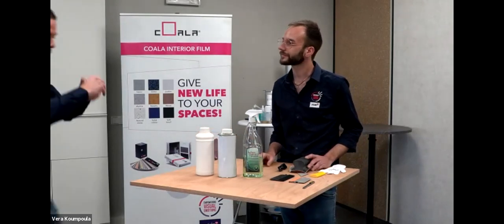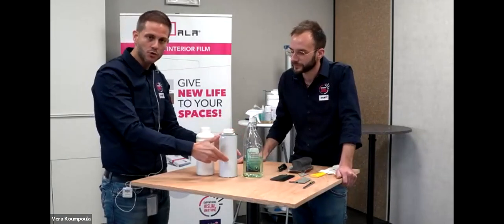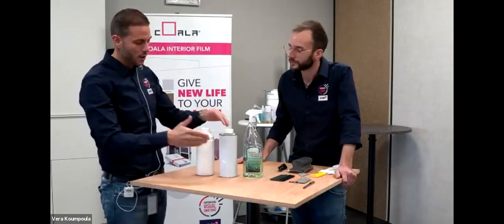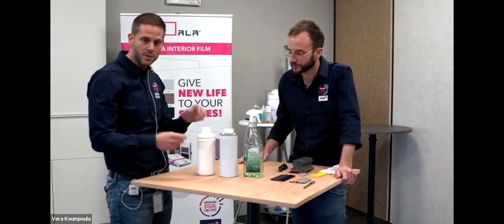I think I jumped straight into the screen. So those two primers are available. This format is also available in a smaller version, and you have the brush inside so that it's easy for you to install. But I think Andrea is right. The hard one is for hard surfaces, and the flexible one is basically for absorbing surfaces.